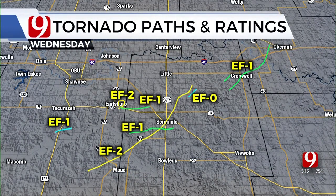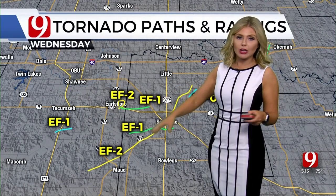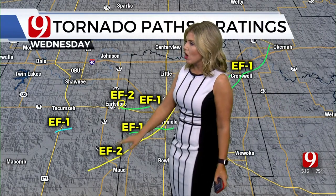And so this is what they sent out. In fact, the one over Brooksville, which is just south of Tecumseh, was an EF0, but they actually upgraded that to an EF1, and the Earlsboro tornado is an EF2. So now we're talking winds upward of about 135 miles an hour at its peak. But the one northwest of Maud ended up being also an EF2.